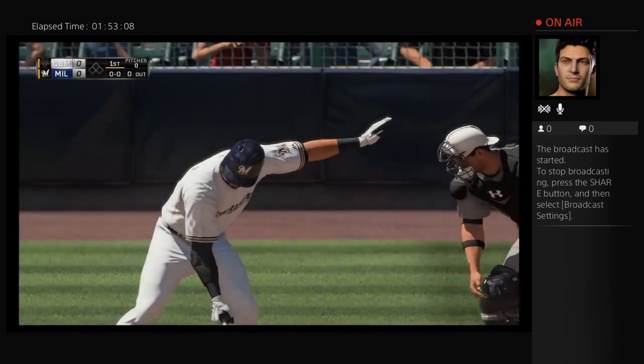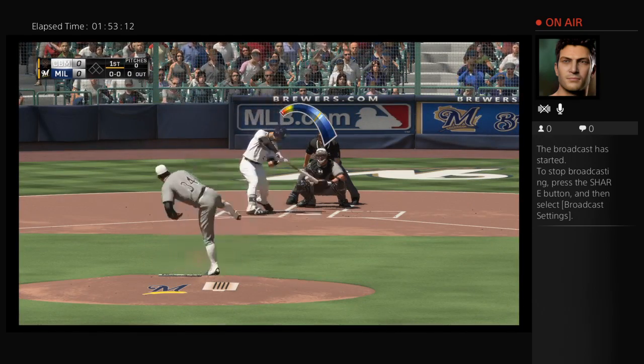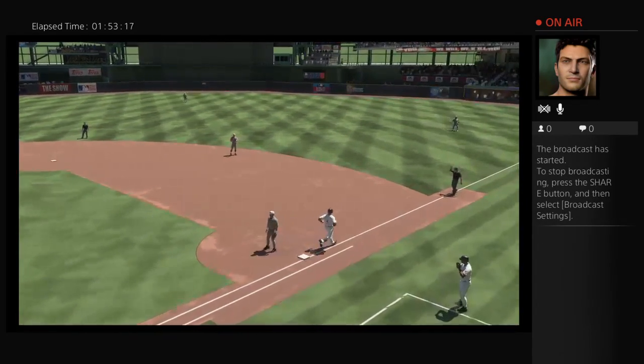Jonathan Villar comes to the plate to lead things off here in the bottom half of the first. On the ground near home. Gonna be a tough play. Throws in time, and that's out number 1.